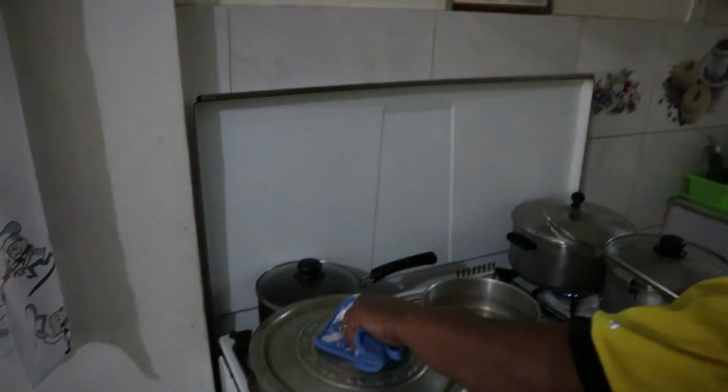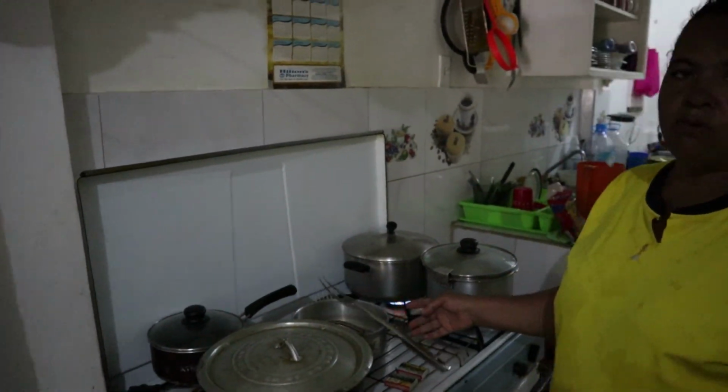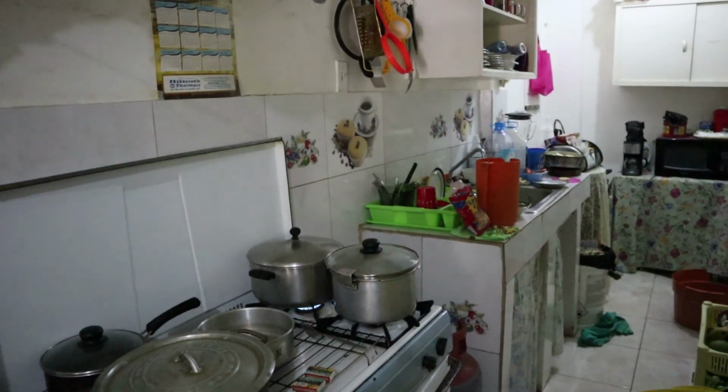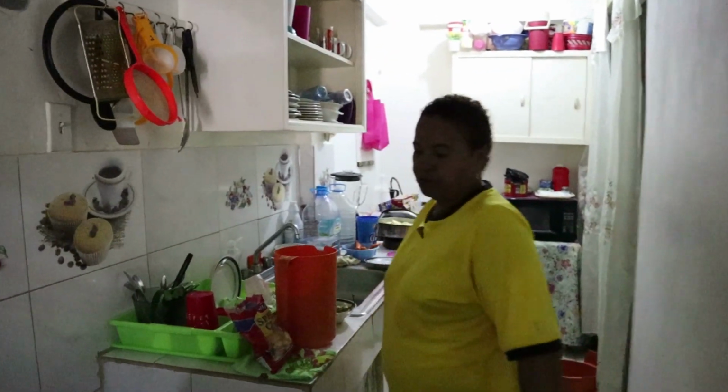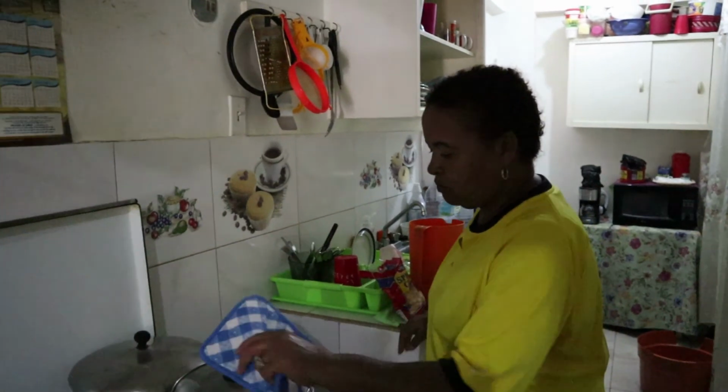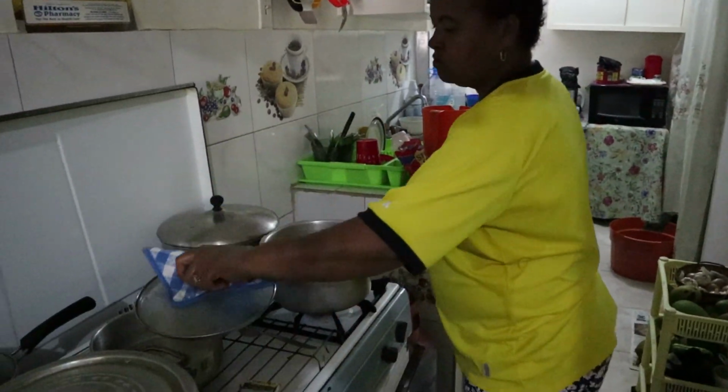Now I'm going to put some Irish potato. And that's the white. Yes. Irish potato and some carrots. Okay. So now, this pot over here is for the rice and gungo.